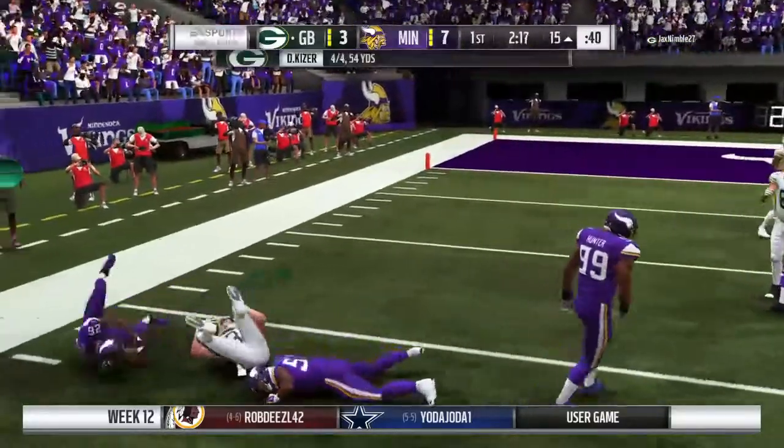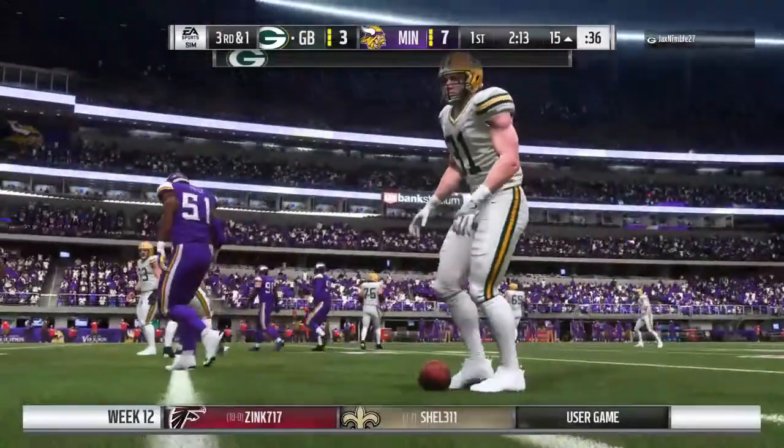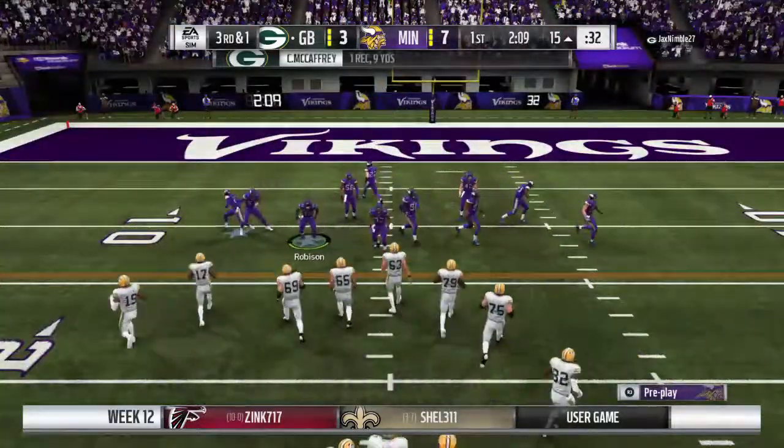And on this one, he'll get to the 15, right at the 15-yard line. Give him 9 yards on the 2nd down screen play. For a second there, I thought that might break big.